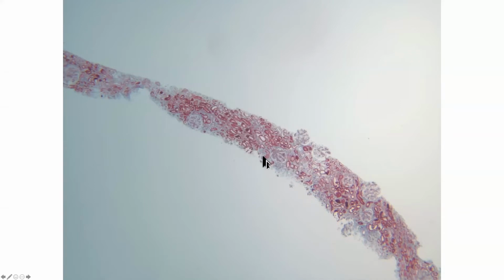So, I mean, there's probably maybe 10% scarring at best. That's it. Hit the nail on the head. That's what I said. Well, I guess I was reading the report right. So a lot of gloms, which we'll see at higher power. I don't see really any globally sclerosed ones at this point.